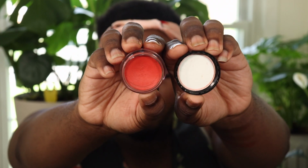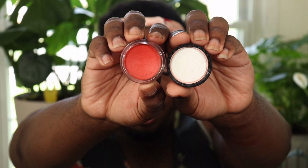So moving on to blushes and highlight, the first cream blush that I want to talk about is this e.l.f. Putty Blush. I don't know why e.l.f. doesn't put the names, and that's what this blush looks like swatched on me. This is a beautiful, natural everyday look.